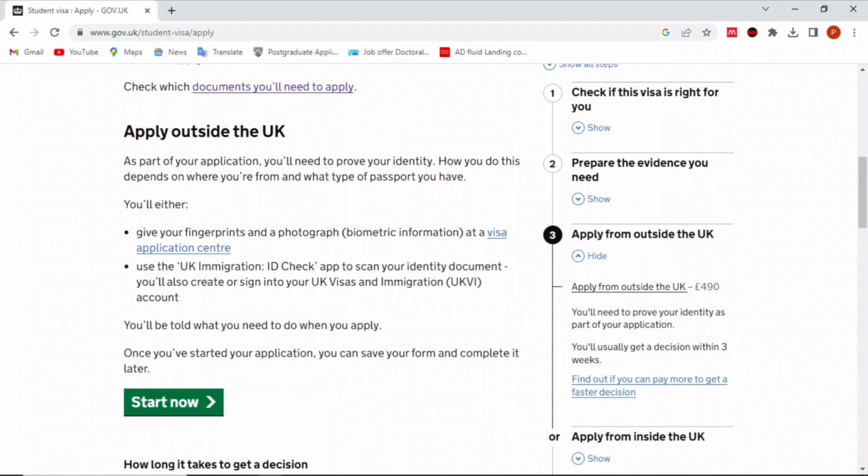And here it shows you that if you're applying outside of the UK, that you would need to give your fingerprints and photograph at the visa application center. And all you simply need to do is click start now, and it takes you through all the application processes. So as long as you have all your documents, then this is not really a problem because let's just click the right answers, you apply and wait for your decision.